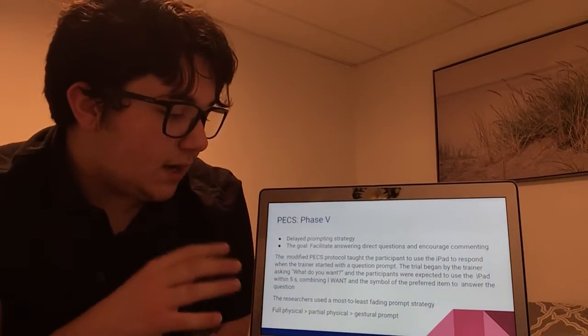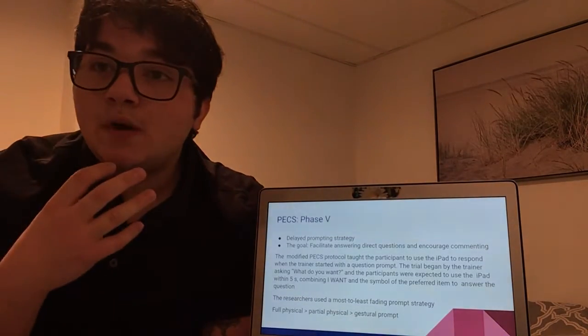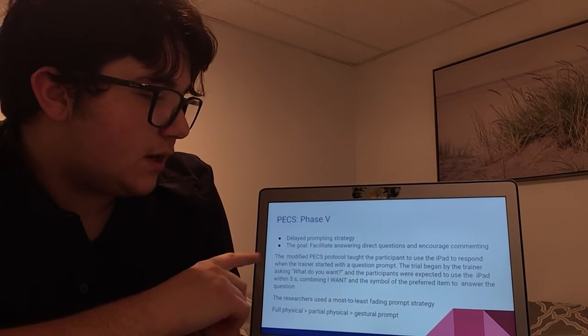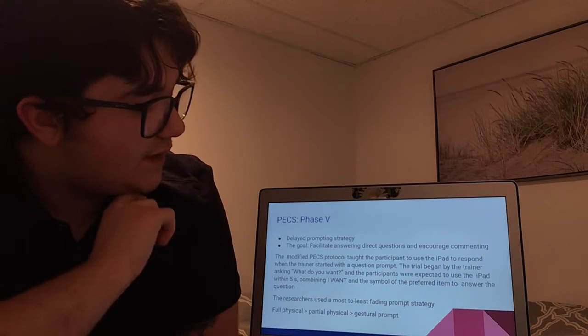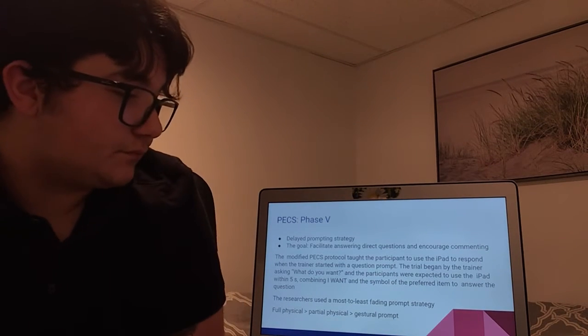Phase 5 uses a delayed prompting strategy, and this is mostly to encourage natural speech production. And then the goal of phase 5 is to facilitate answering direct questions and commenting.